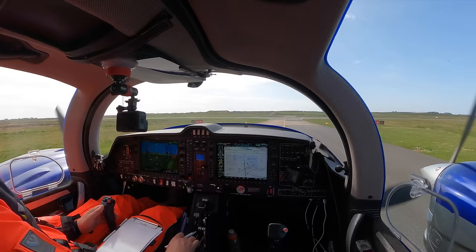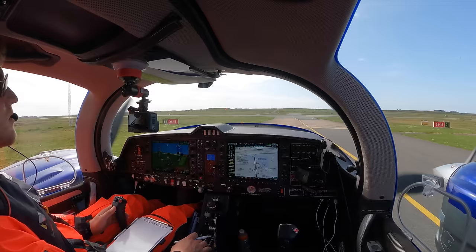So, wind is coming from there, so we put the aircraft a little bit to the wind, 90 degrees like this.